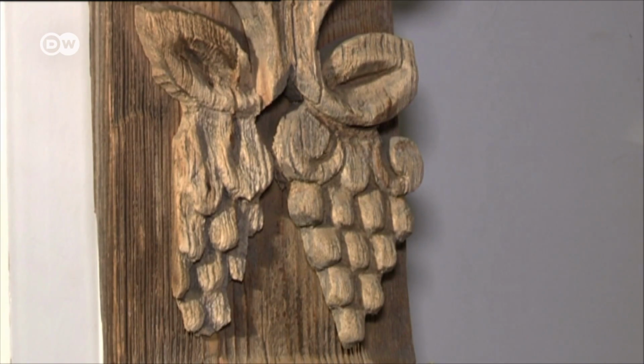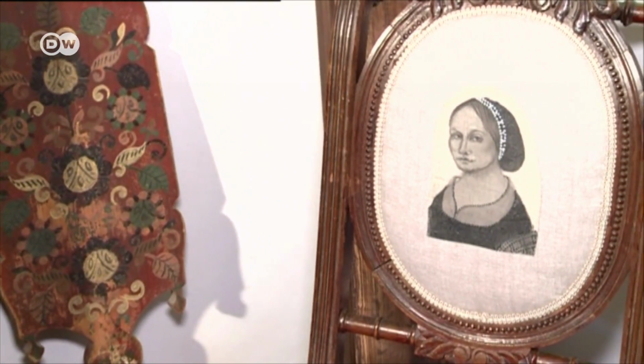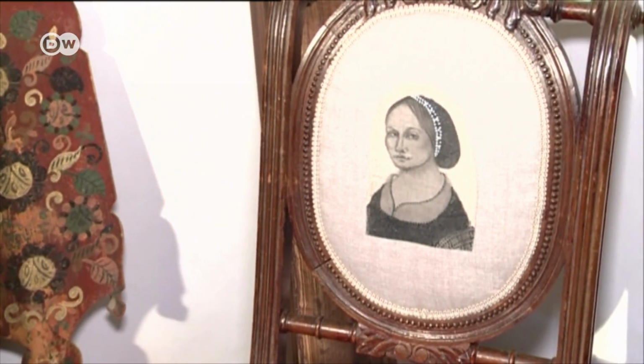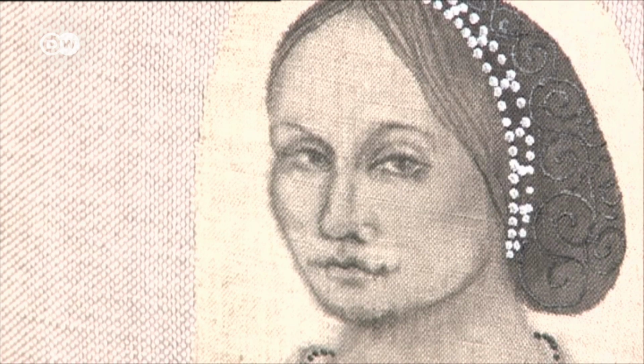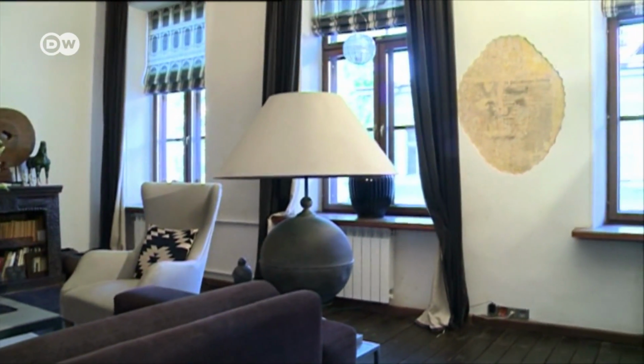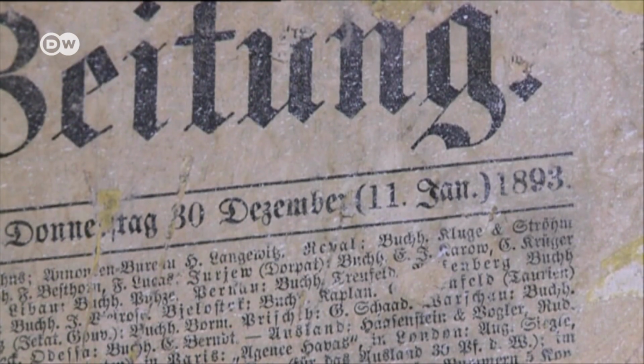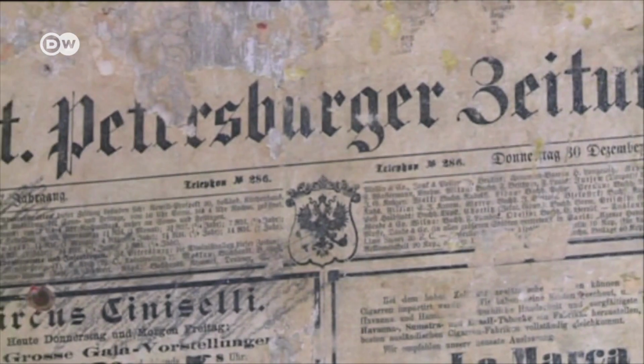19th century Russian antiques are on display in the living room. Zhesya bought them at a warehouse. She reupholstered and painted this chair, which was already in the apartment. A fragment of the old wall has remained here too, a reminder of a time when newspapers were used as a cheap alternative to wallpaper.